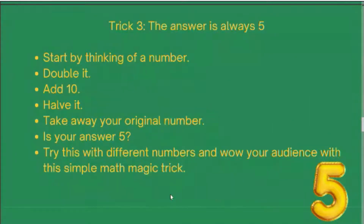Let's say, for example, we take the number 10, okay? When I take number 10, I double that number. So it becomes 20. Then I add 10 again to that number. It becomes 30. Then I halve that number. It becomes 15. What was my original number, kids? It was 10. So I take away 10 from 15. And what is my answer? 5.